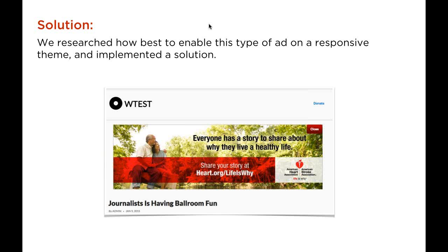We worked with KPLU, to understand what they were doing, and I don't know if they've run one by now or not, but it's all working in our test sites, and as far as I know, they may have run one. I'm not actually sure of the latest from them. And there are other stations as well who have been interested in using this kind of ad unit.